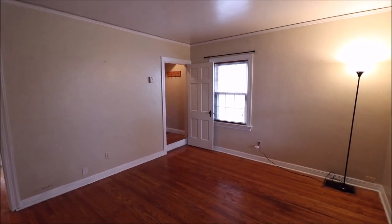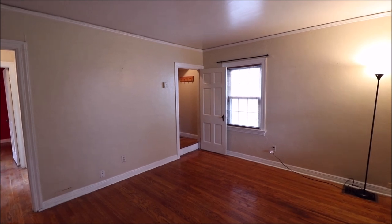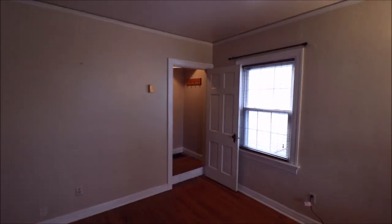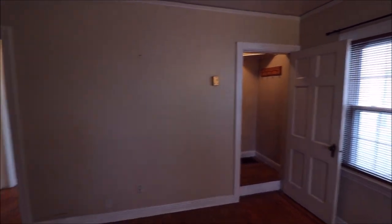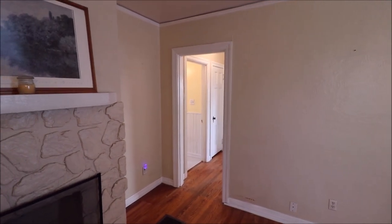Just stepped inside here at 1004 Colwick Drive. First thing we see, really nice sized living room, lots of natural light in here. The door we're looking at over here goes upstairs to the master bedroom, or I'm going to call it a master suite. You'll see when we get up there. Lots of good stuff. Got our hallway back towards the back of the house, two of our bedrooms, and our bathroom here.